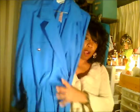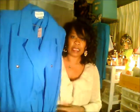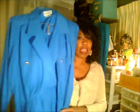And it has a slot for a belt, but it did not come with a belt. So what I'm going to do is purchase a wide belt to go right across here. And I like the free flowingness of this dress. And I hope it's coming across. It's royal blue, which looks good on the skin. If you're my skin tone, royal blue looks good on us. Royal blue, light blue, baby blue looks good.